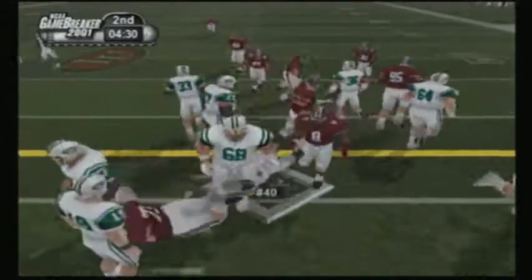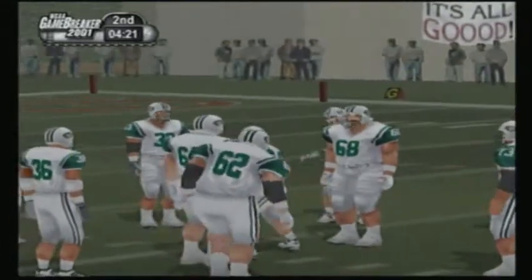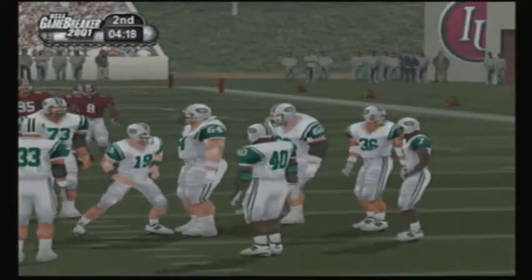Inside handoff. That young man shows you something. If you're a good defensive tackle, you get off the ball, get your penetration, then you have a good time. Disrupt everything.